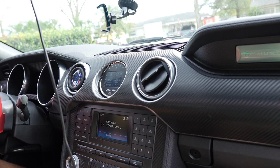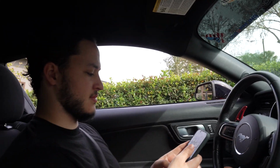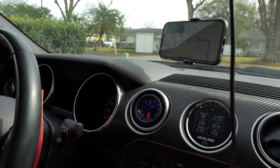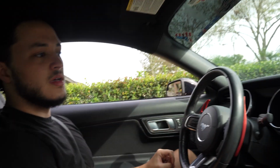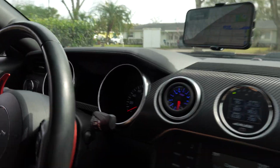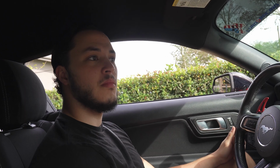It's a ProCharge D1X. It has the gauge right here. Is that a boost gauge? Yes, it is. So what do you max out on boost right now? About 9? 10. 10 pounds on a good day, but normally 9. And he's also on the 85 right now.